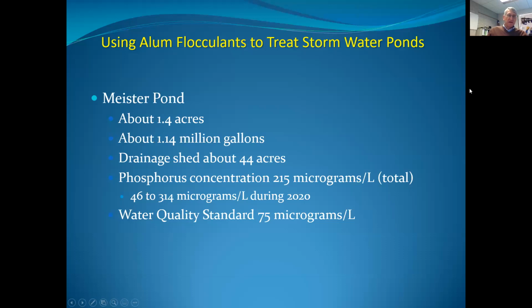Meister Pond is nearly the same size as Silent Street, about 1.4 acres, but holds a little bit less water, mostly because it's a shallower pond, and the drainage shed is about 44 acres. Phosphorus concentrations were higher when we did our pre-dose testing at 215, but through 2020, generally on the lower end. And again, that water quality standard of 75.